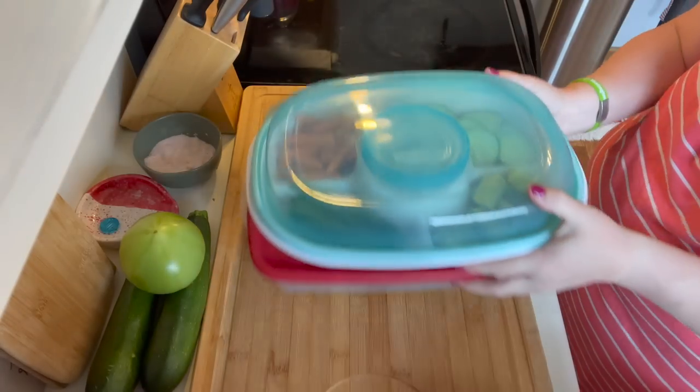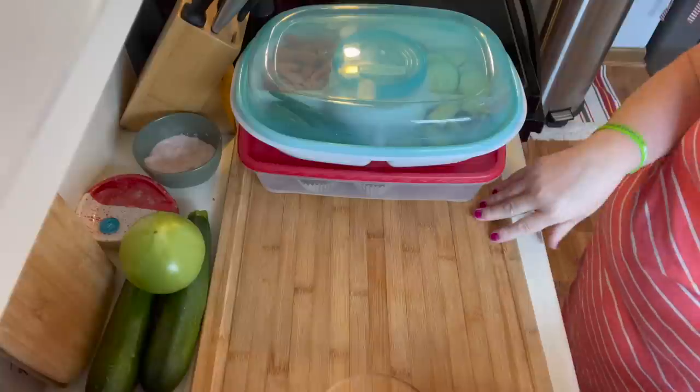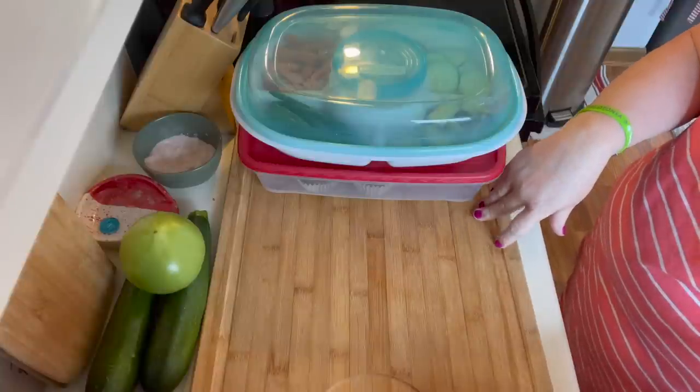So I could put that in a bag. I'm gonna put this in the fridge, but I could put it in a bag and they can take it to the pool when they're ready. Let's see what else we can get into today.